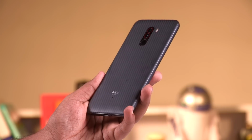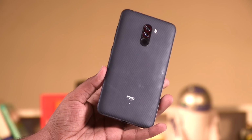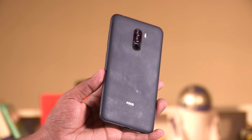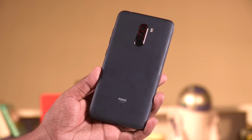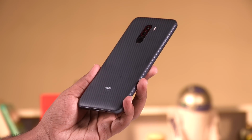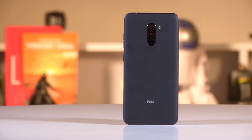The F1 has an interesting design. It doesn't have a metal body, which is common, neither does it have a glass back, which is what flagships are using these days. Instead, it went back to good old polycarbonate. The hard plastic body is solid and has no flex whatsoever. It's also a lot more durable than your average glass back phone.